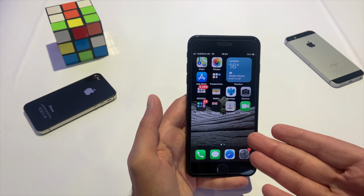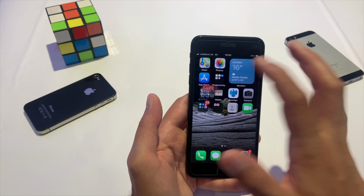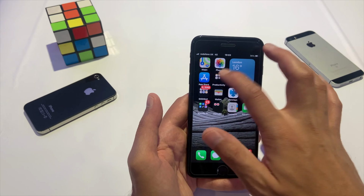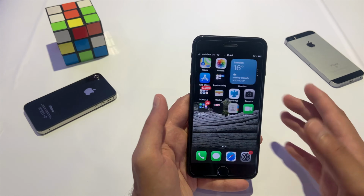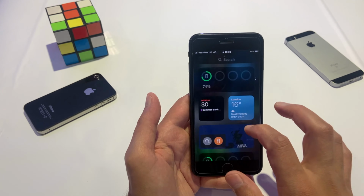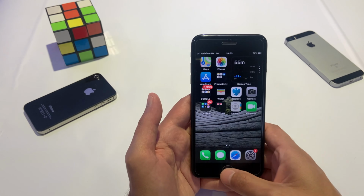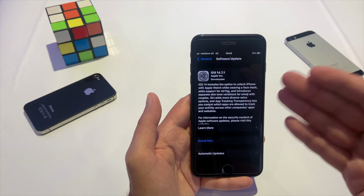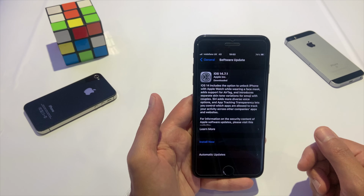Currently my iPhone 7 Plus works amazing. There are no complaints. All the apps work fine. Everything works smooth. Obviously, with Touch ID, the phone unlocks super easy and fast as well. As you can see, all the widgets, everything works perfect. So now it's time to update to iOS 14.7. Let's do that right now.